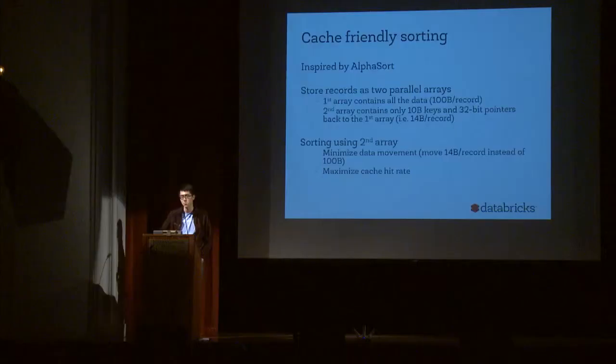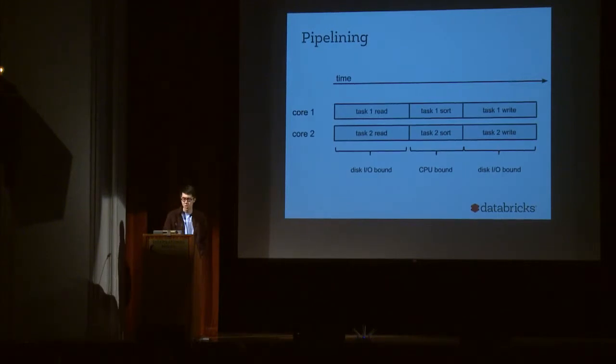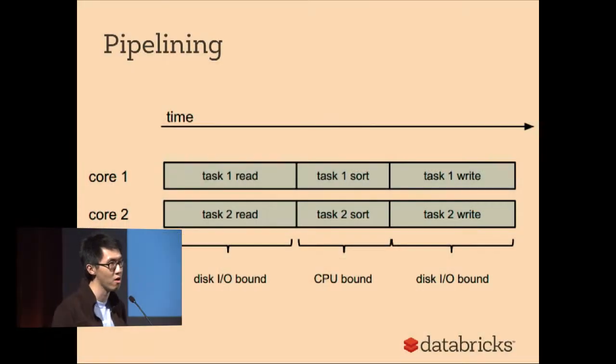So once we do this, fairly simple things, the whole code for this is probably less than 50 lines of code. We actually have a system that's very CPU bound. Sorting, the CPU can do much faster now than we can read. So then we run into the next problem, which is in data parallel computation. You would notice one thing, especially for something that you can parallelize very perfectly.